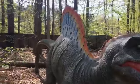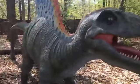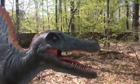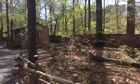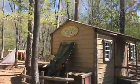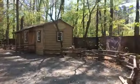Now, what's the smallest dinosaur discovered? I know the smallest dinosaur is about the size of a chicken, but I don't have a name for you. They were pretty small, but off the top of my head, I don't know the name of the smallest dinosaur.